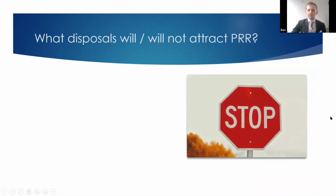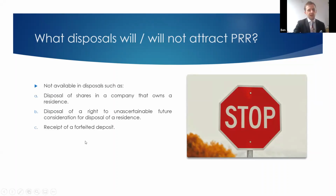Now, relief won't be available where the subject matter of the disposal itself isn't actually an interest in the residence. So, for example, we've included some on the slide there, and it could include disposal of shares in a company that owns a residence, disposal of a right to unascertainable future consideration for the disposal of a residence, or the receipt of a forfeited deposit.